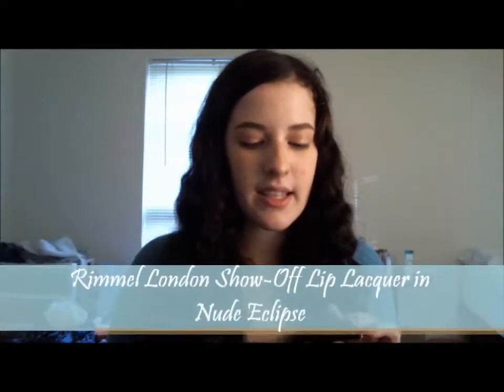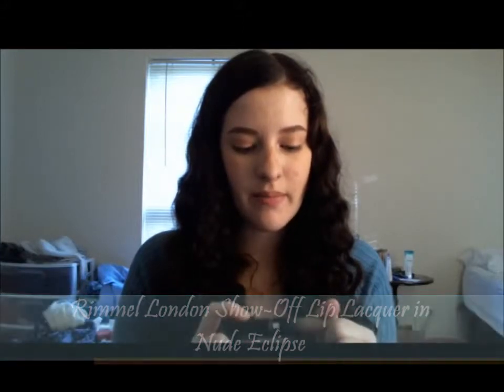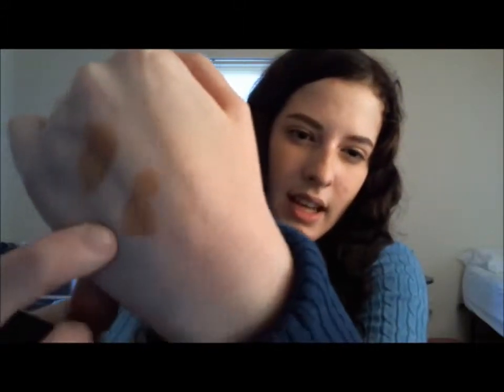Again, with a nude color. This is the Rimmel London Show Off Lip Lacquer. I've heard a lot of YouTubers doing reviews on it and just basically being so excited that this came out. It is in the shade Nude Eclipse. I'm really overkilling it on the nudes this season, but I just can't help it. And we will do a little swatchy swatchy. The main difference between this and the Honey Bear is that this is not as golden, and it's also a lip gloss.